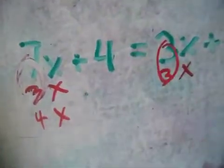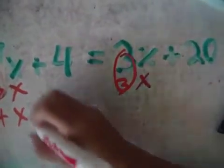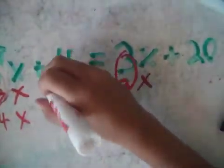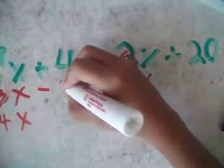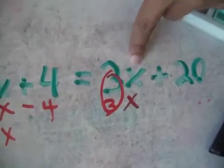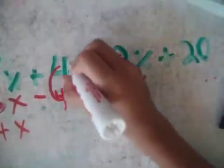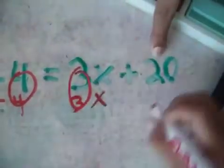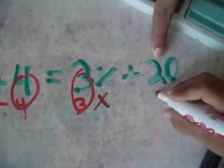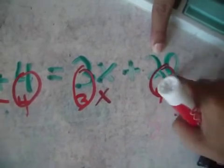Alright, so then what? Got some other stuff getting in the way here. Plus 4. Yeah, so what do we get rid of the 4? Minus 4. Now see, a lot of kids will want to try and take away 3 from 3x. You can't take away 3 from 3x. You can only take away 3x from 3x, or more x. Okay, so you got a 0 there, but you got to take it. Don't forget over here. Taking the same stuff, right? Is 20 minus 4 0?